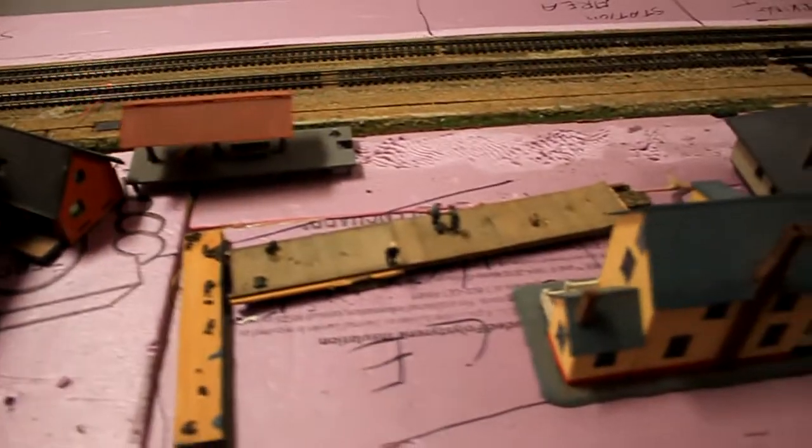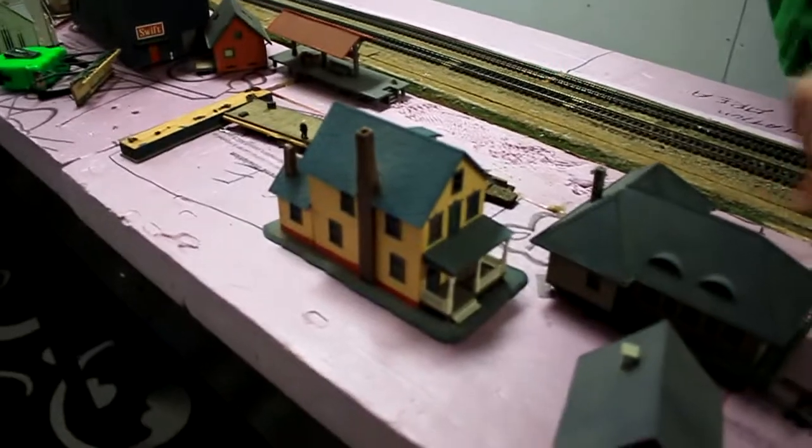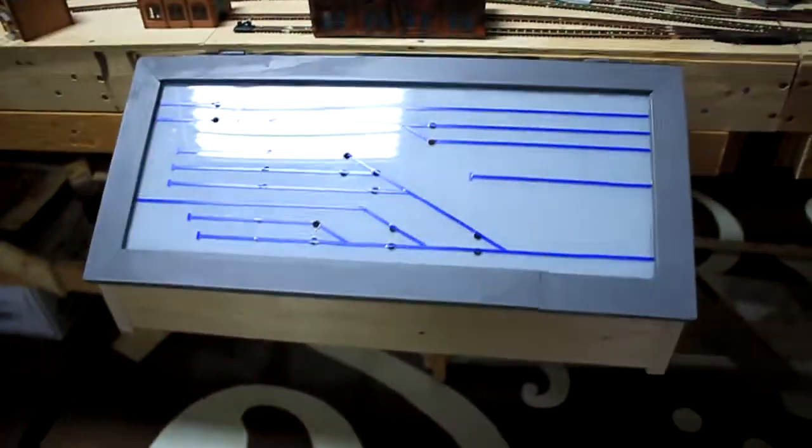Not much happened today. Just a bunch of running, fixing stuff. I did order Woodland Scenic Smooth-It for the station parking lot and road around here. That's all I really know that happened to HO scale. Not so much there, but just the slip places. And in scale, these are installed.